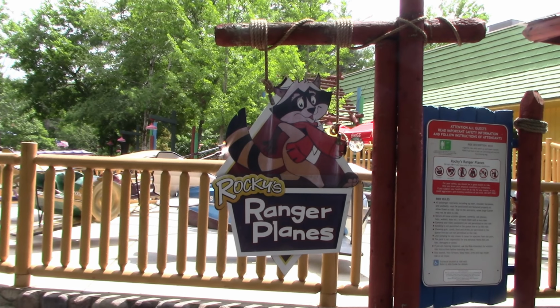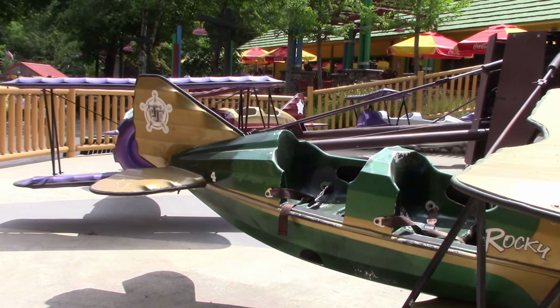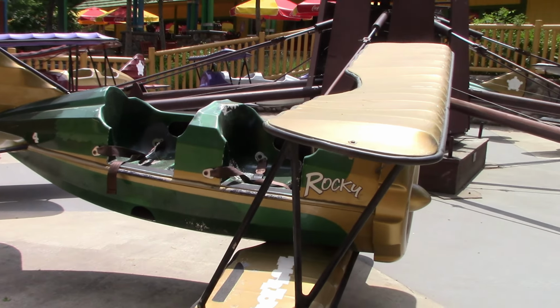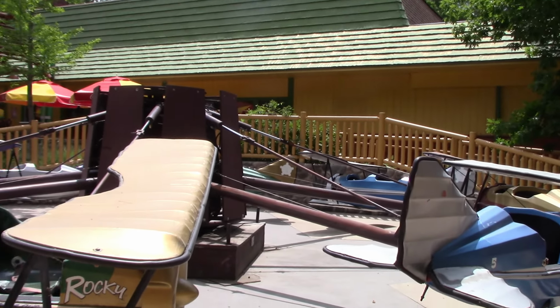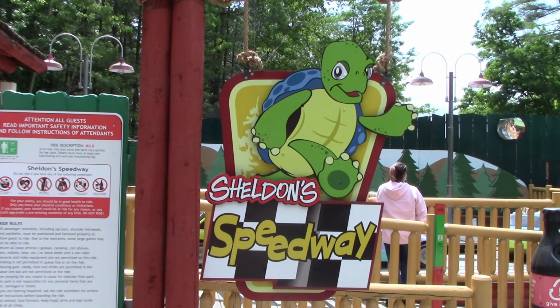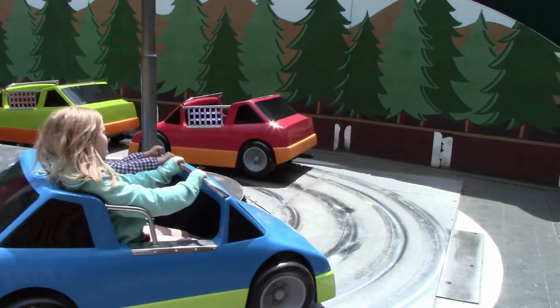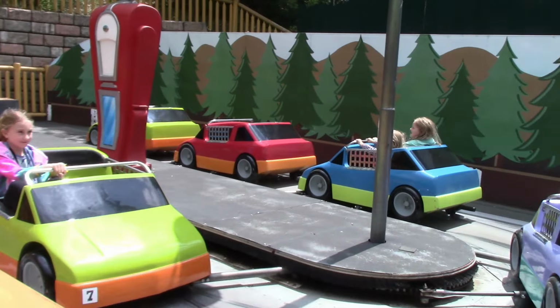Got Rocky's Ranger Planes. Yep, you spin in your plane. There's a joystick there to use to make the plane go up as it spins around. Last up for this area, you got Sheldon Speedway. It goes pretty slow, except you get a nice whip at the end as the cars go around.